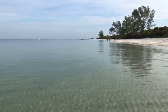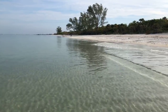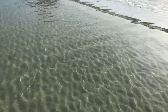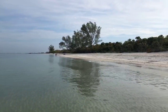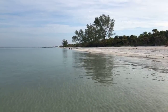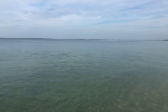Beautiful out here. That water is 83 degrees. Really nice, nice and warm. Again, nice and clear. Red tide has finally gone away. Really calm out here also today in the Gulf. Very calm. Overcast skies though. Could take a quick photo. Lots of little fish swimming around by my feet, little tiny things, just little minnows.